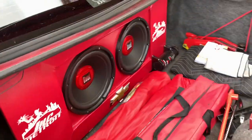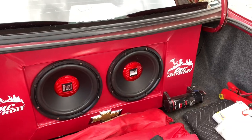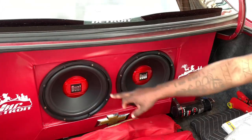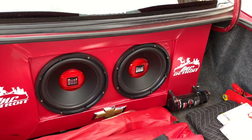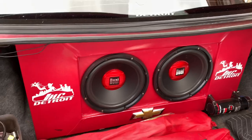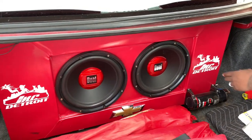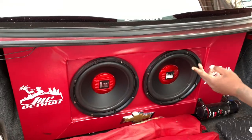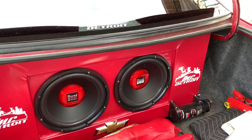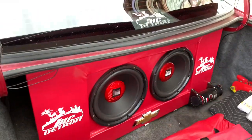Something like a custom rear deck wall. You'll see them in a lot of B-body style cars. This one has been fabricated from a modified box. This is 212. I got some more upgrades coming too. Of course, I brand everything. You gotta represent for the city as well as the nation. Everybody knows me. That's dope.